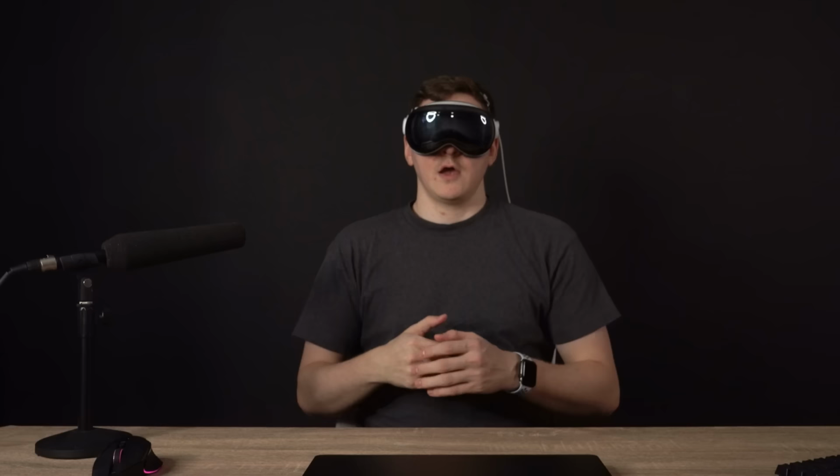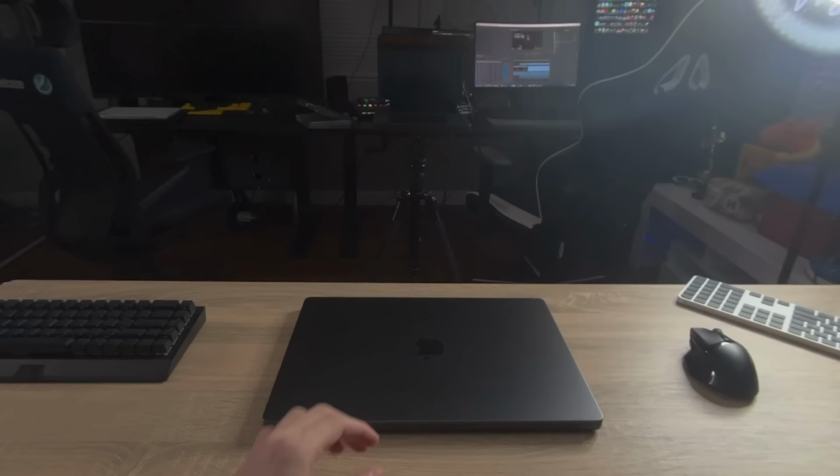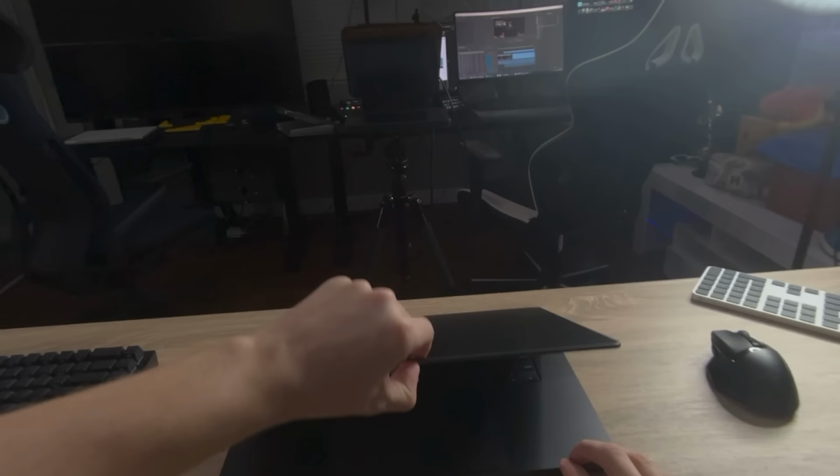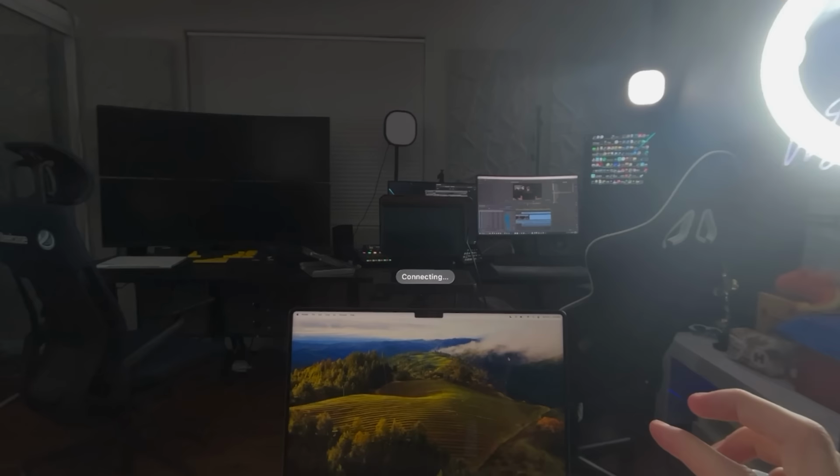All right, for the final category of games, we're gonna talk about PC games that you can either play on Mac or you can do something like Steam Link or cloud gaming to try to access it through the Vision Pro headset. I don't actually know much about Mac gaming, if I'm being honest, but I can show you guys the possibilities. So if we log in here, we'll have the ability to just pop this Mac up into a massive screen right there. In fact, I don't even need to do it through the control center. We just have the connect option straight away.